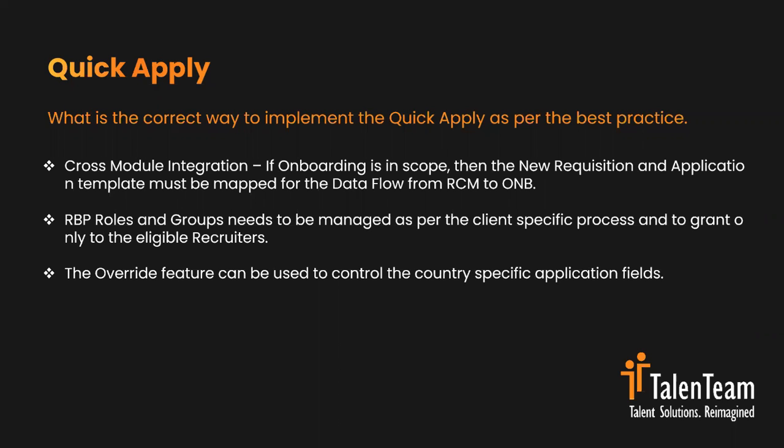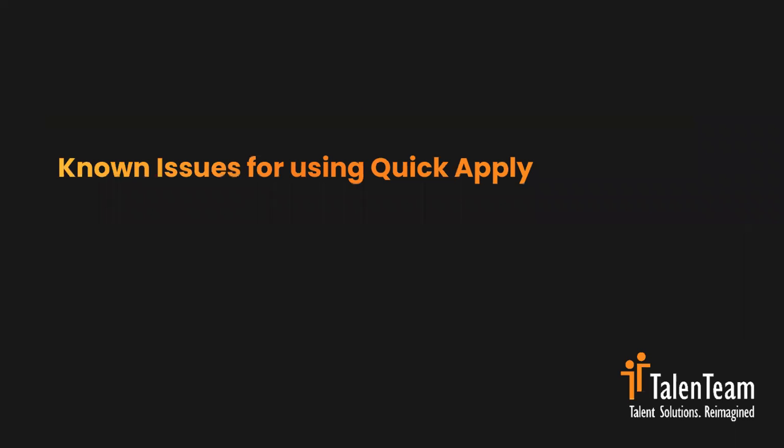So yes, this is the correct way to implement quick apply as per best practice. And yes, we know that SuccessFactors is still working on a few fixes from SAP's end. Even though quick apply is the best approach for candidates to reach out to us, there are small issues, or disadvantages, with quick apply, which are still manageable. But we have to consider these points while implementing quick apply.